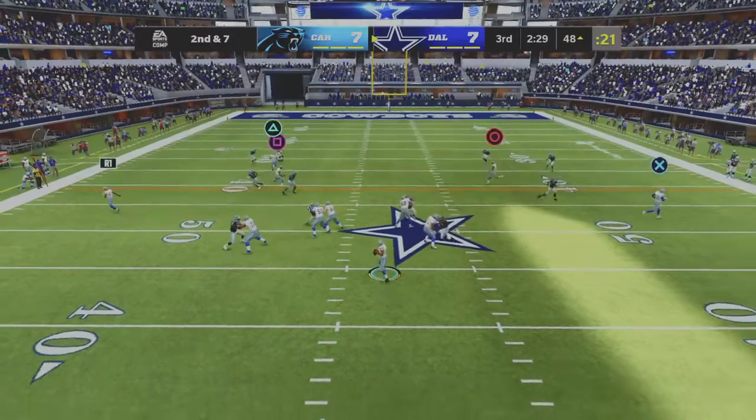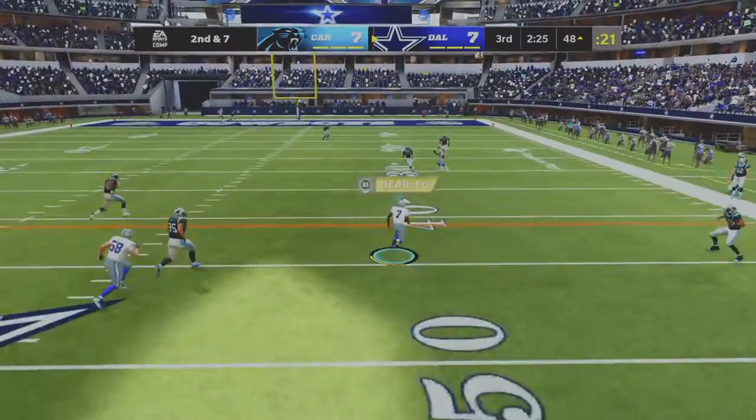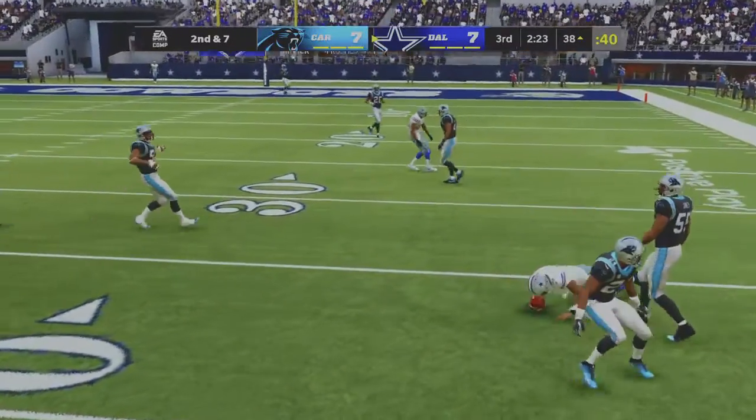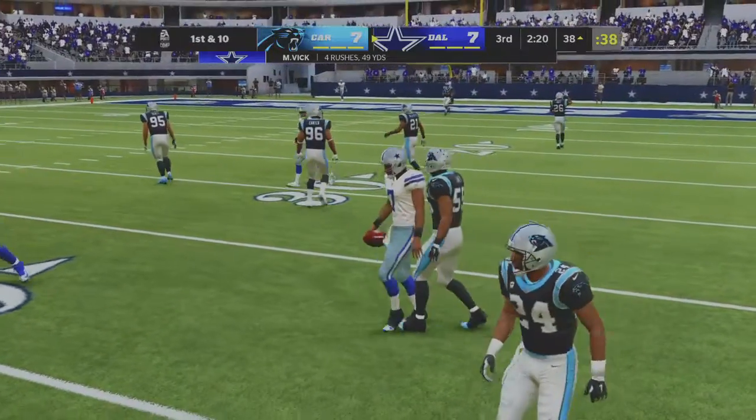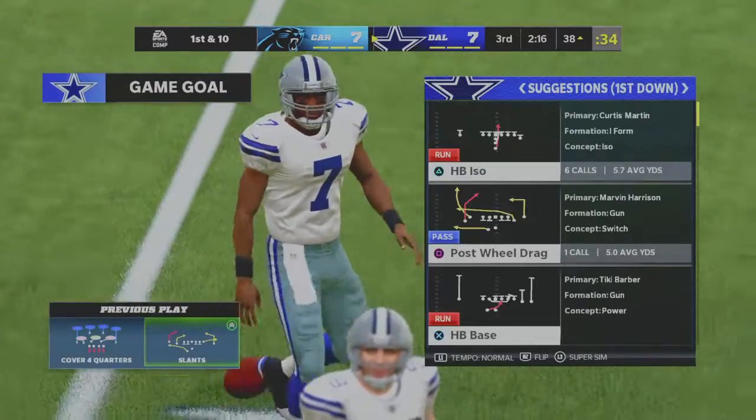Vic now. Eluding the pressure right. And he will slide to a stop. He does have the first down. It's a 10-yard pickup, and that's enough to move the chains.